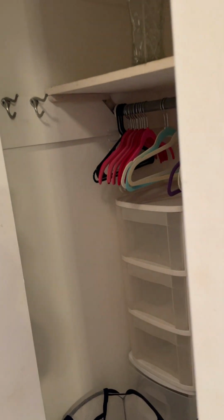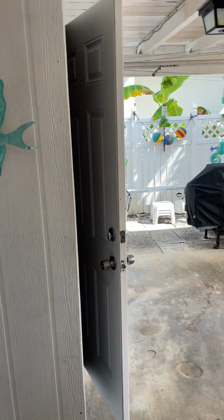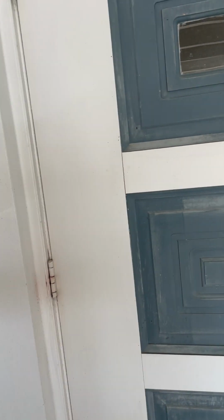Also a closet here for this bedroom. Another closet over here. And this would be the lockout door. So you could close this little one-bedroom suite off and it would be totally separate from the rest of the house. So let's go into the main part of the home.